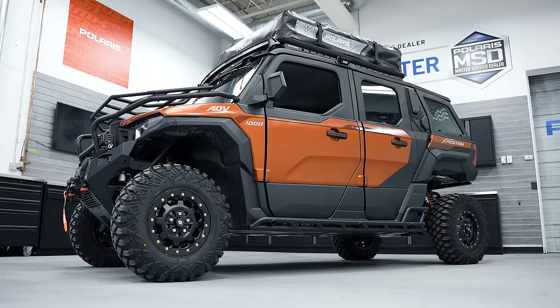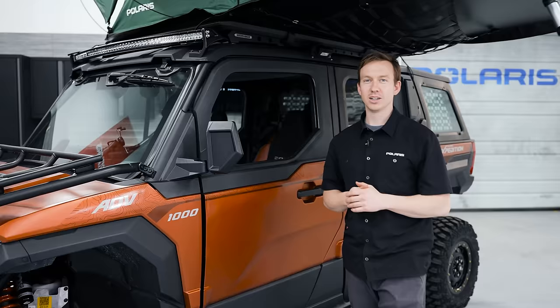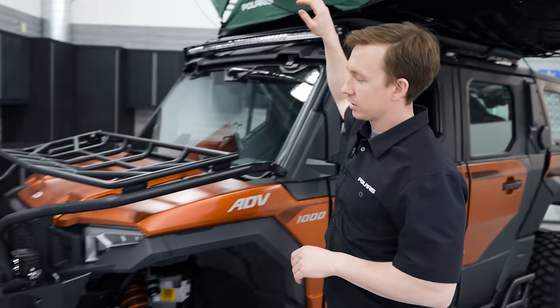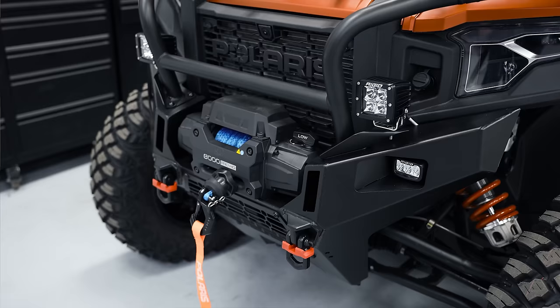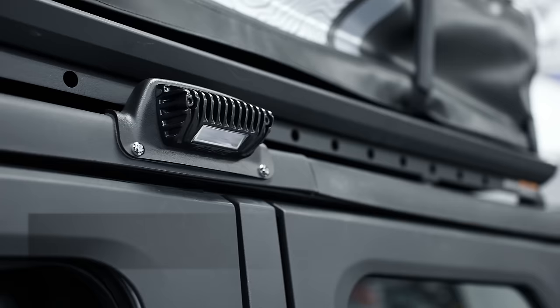This is the overland collection. Lighting for this build includes a handful of Rigid integrated solutions, starting with our 50-inch, all-new to the portfolio, curved light bar, along with our mounts. Coming to the front of the vehicle with our front cube lights, along with the driving lights. In addition, we have our scene lights on both sides of the vehicle, along with the rear.